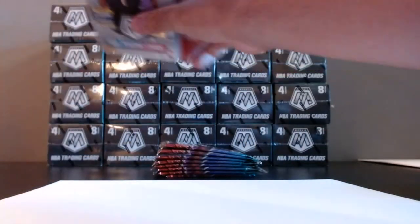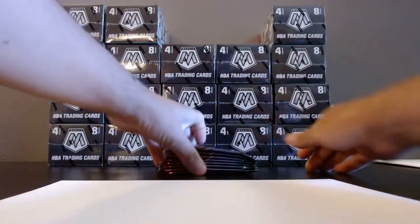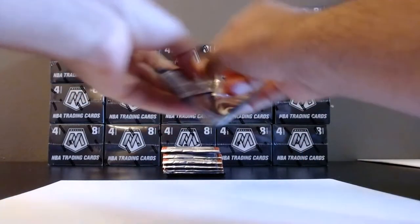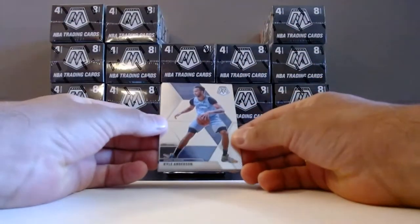You guys opened up any boxes? You guys got any boxes for yourself? I opened up a few boxes personally. I have a video I opened up actually too. And on one of them, it was loaded with Zion and Ja Morant. So that was pretty exciting having all those cards in just one box.